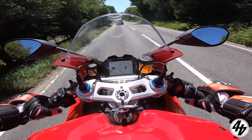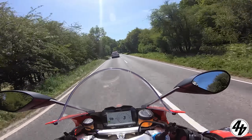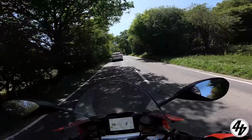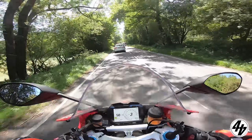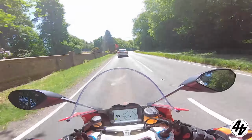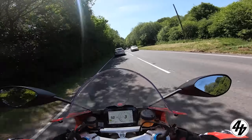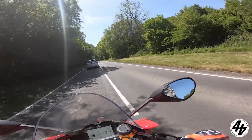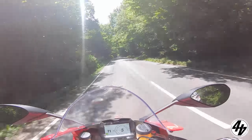Anyway, so the track bike I thought was a lot softer than the model year 19, a lot easier to ride, a lot less fatiguing, and that's translated quite nicely onto the road because it was always a bit of a handful, this bike, and now it's just had the corners rounded off a little bit. The suspension feels a bit plusher.